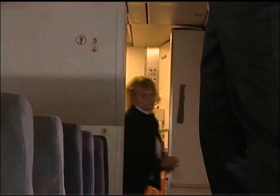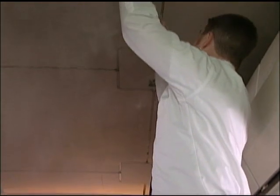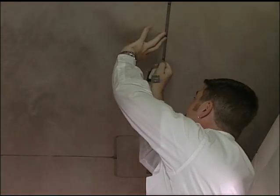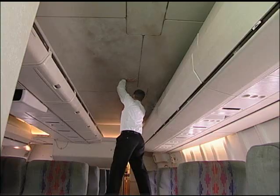I can't get this panel down, but it's hot. Give me keys or something, quick. The smoke is coming from the ceiling. Rick is trying to get the panel off.